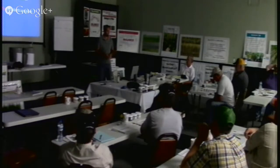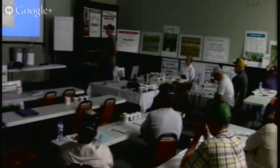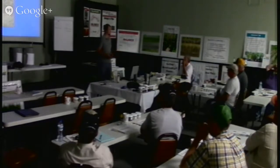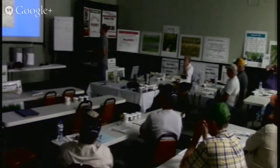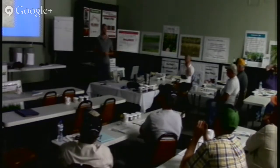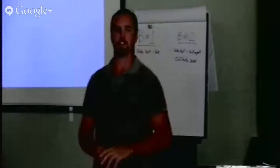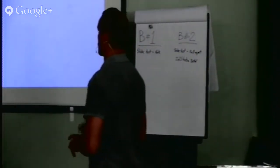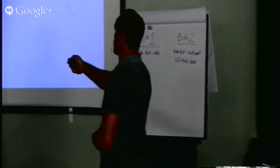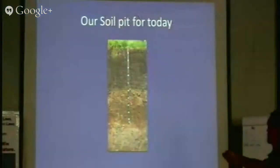And then finally, keep the soil covered with plants and plant residue. We were supposed to have a soil pit today too, so this is going to be our soil pit. As a soil scientist, I'm taught to break out soil horizons so that I can classify the soil as a certain type of soil, and that's going to spit out all these different interpretations for you farmers to use. So I'll just walk you through real quick. Right here, there's a line. This is our topsoil, and this is going to be our subsoil.